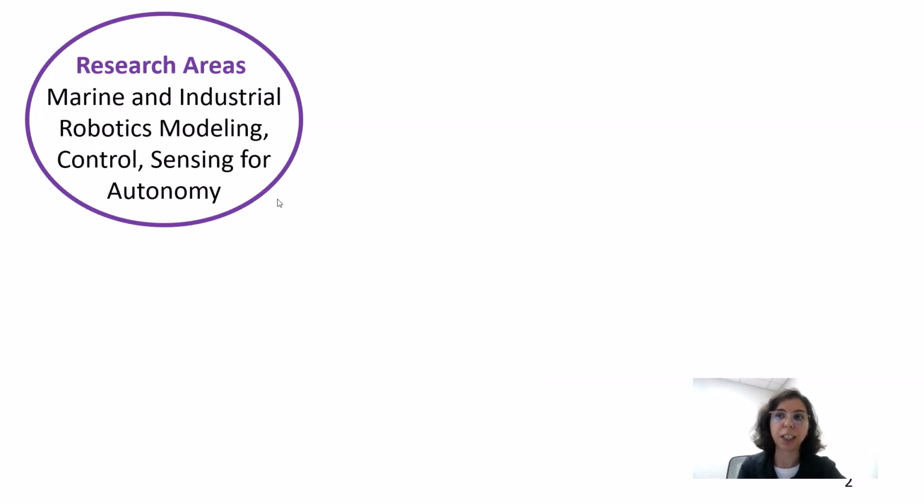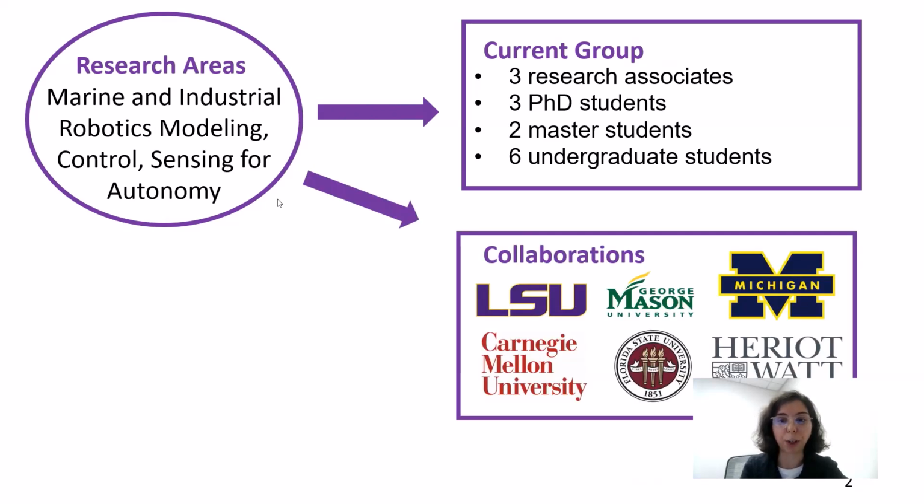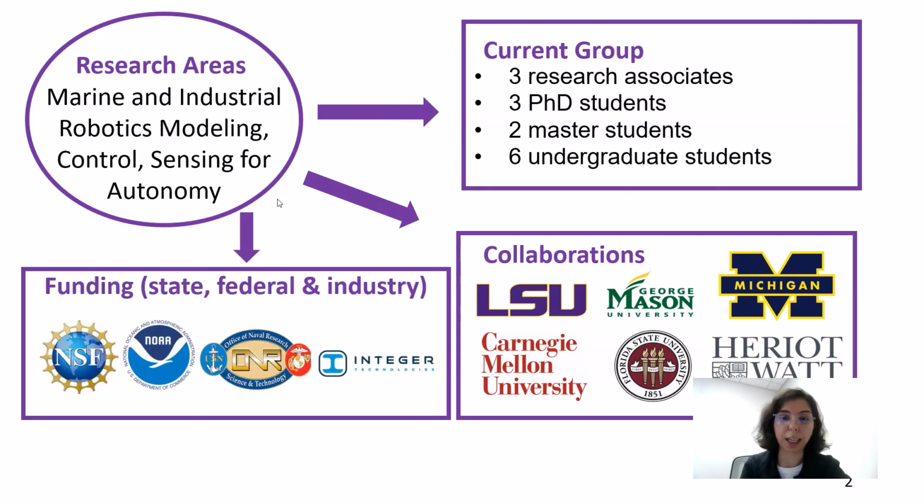So we work generally in marine and industrial robotics, and specifically in modeling, control, and sensing for autonomous systems. Again, my group is my research associates, my PhD students, masters students, and so on, without whom none of this work would be possible. Of course, we have collaborations with University of Michigan, Carnegie Mellon, or Florida State that have contributed towards this work, and this would not be possible without the funding agencies that support this work.